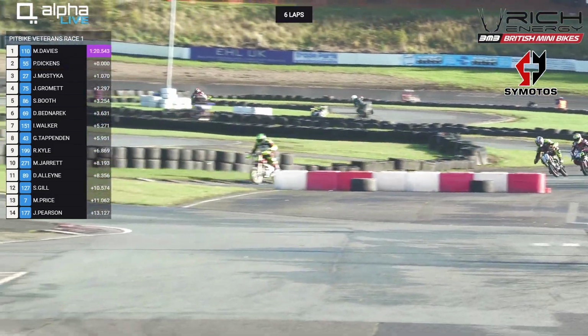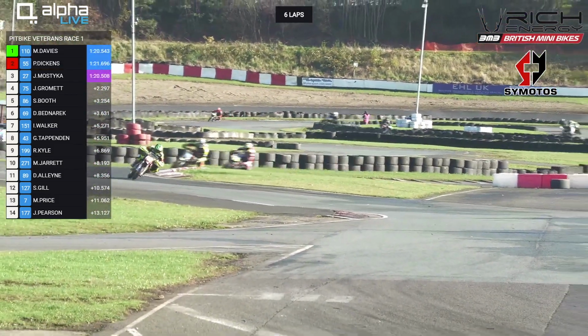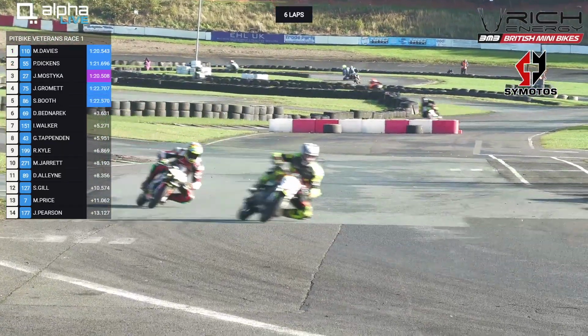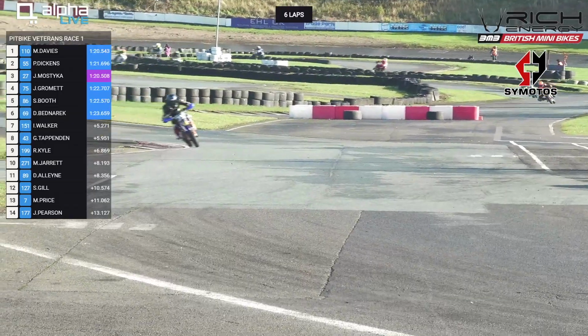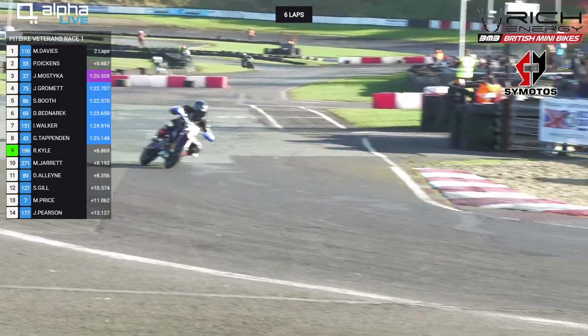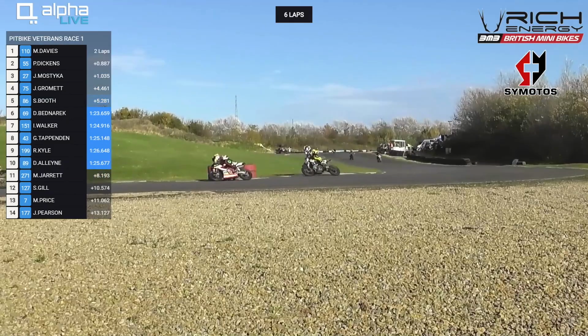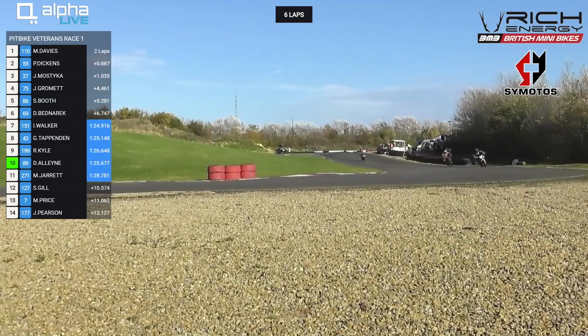This could be interesting here, of course, because we've got changing conditions. It was very much a wet track earlier on. Qualifying was on a much more wet track, much more damp surface. So as the track dries out, this could really shuffle things up somewhat as we get riders who perhaps want to be a bit stronger on a dry track start to come to the fore maybe.